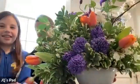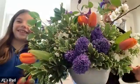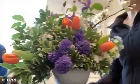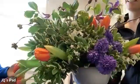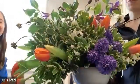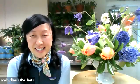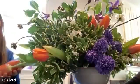JQ, can you share your arrangement with us? Sure. So we struggled a little with this one, I think for the same reason, the stems were a little thick. But I think it came out okay. It's definitely one-sided. That's fine. No, I think it looks fantastic. Yeah, it is a little bit tricky.